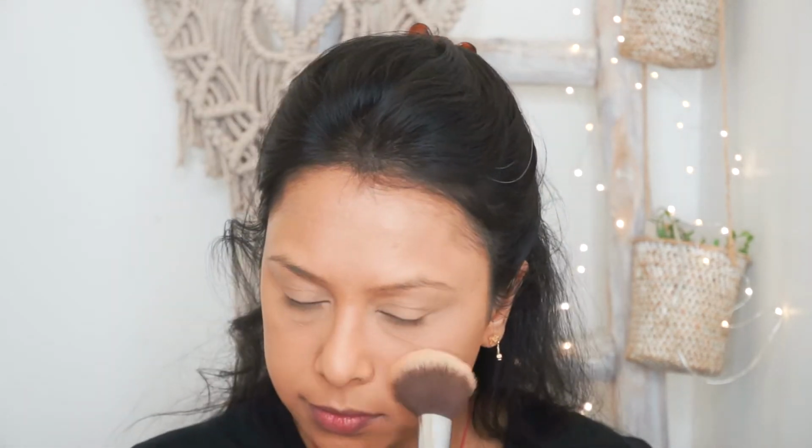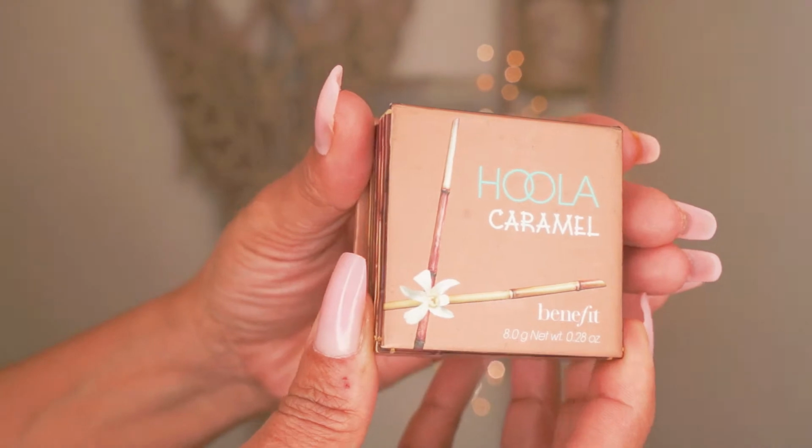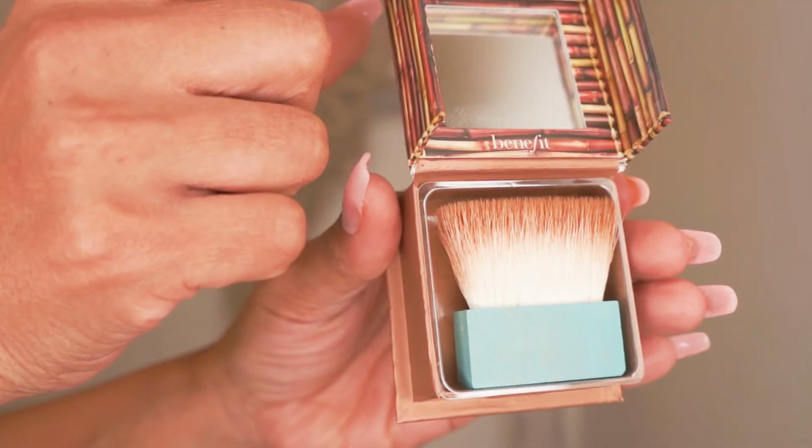Now I'm going to set everything in place using the HUDA Beauty Loose Powder in Blondie. Before going on and setting all my face, I'm really just focusing this onto the areas where I applied my concealer, mostly underneath my eyes and my eyelids. And finally, I lightly dust it all over my skin.